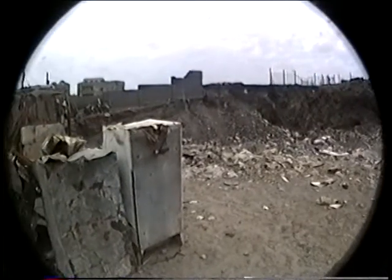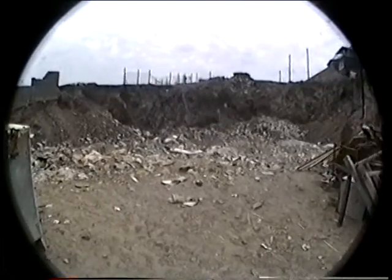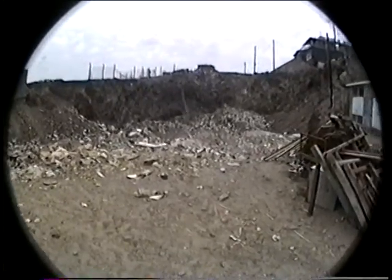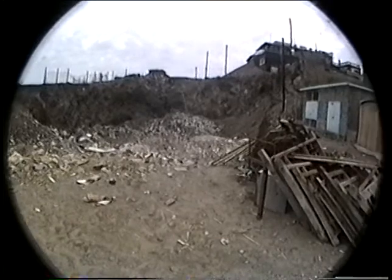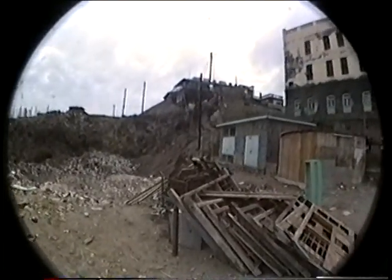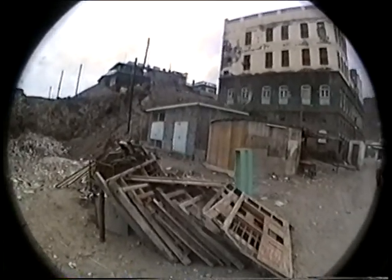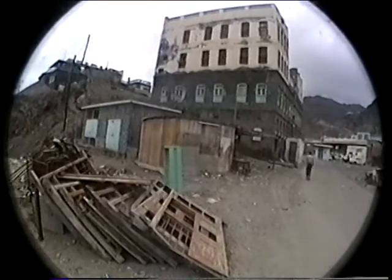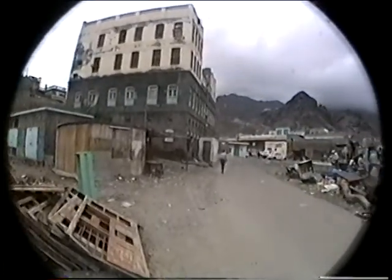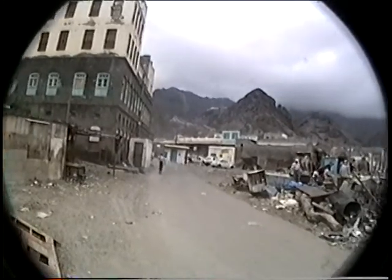Yeah, here's a bomb crater. It turned into a garbage dump. And we just got passed by a truck loaded with army personnel and machine guns. It's bombed out. And the hills all around look like great places to fight in.